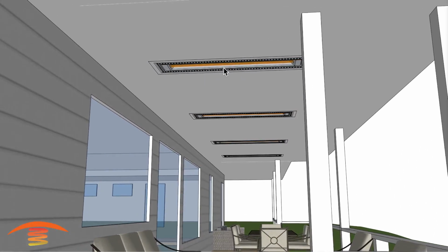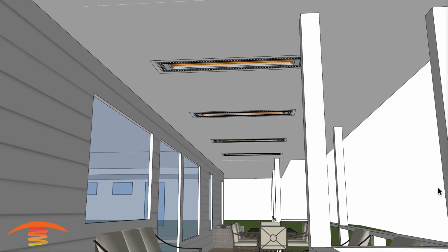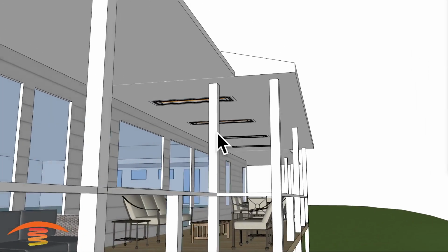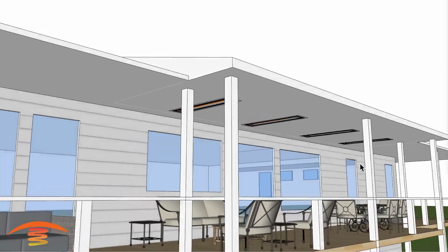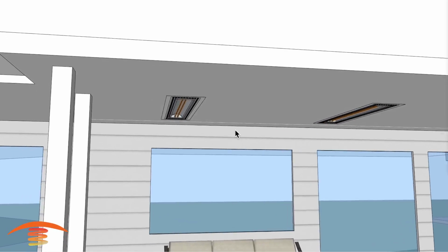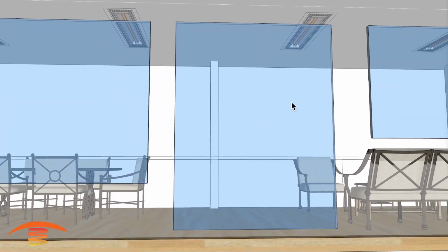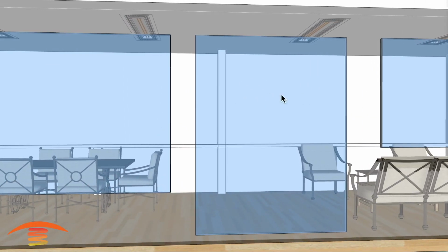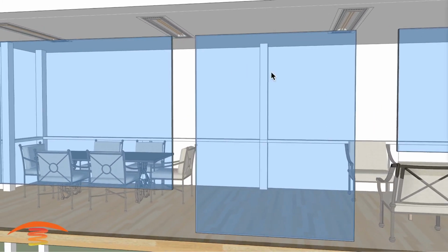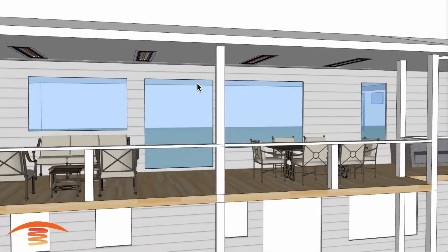When the wind blows, they don't blow out, they don't blow around, they don't change in their ability to produce the amount of heat that you're putting out. So that's why I'm choosing the Infratech flush mount units. The flush mount also, just because of the fact that you're not going to see them as much, looking out of the structure itself. It's going to be something where you still get that nice view. So that's why I'm choosing this model.